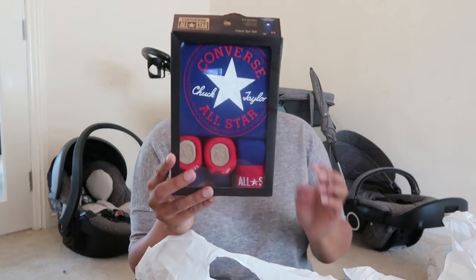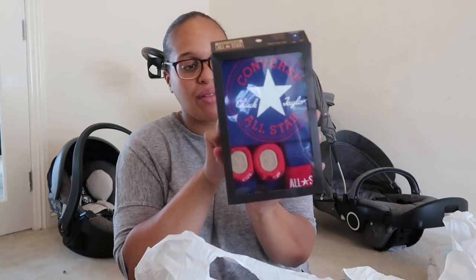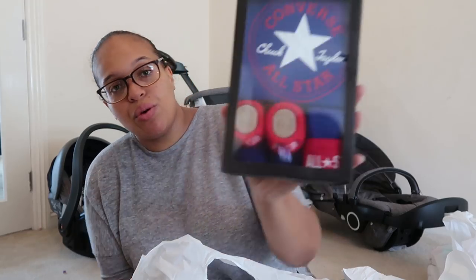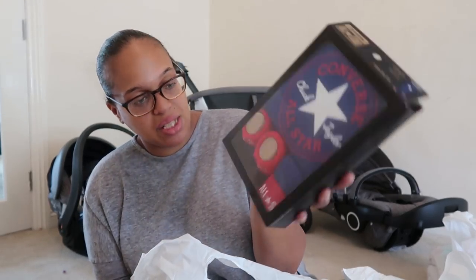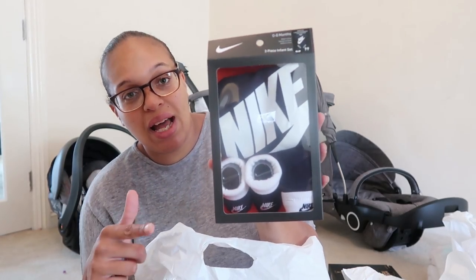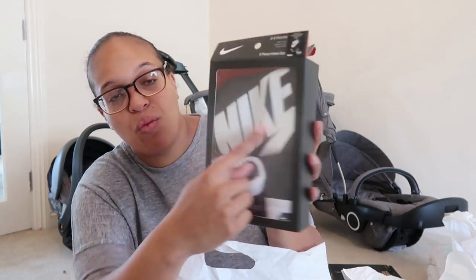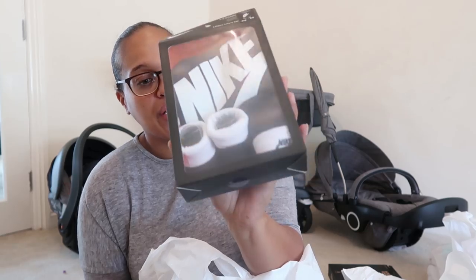And then they've also got a Converse one, and that comes with exactly the same. The boots, the cap, and the bodysuit. This is a blue and red one, and this was also £20, and this is also 0 to 6 months. So that's quite cute as well. And then they picked up another one, like we didn't need any more. And it's exactly the same as the first one, just in the opposite colour, where it's all black with white. And that has the socks, the hat, and the bodysuit, and was the same price, £20.